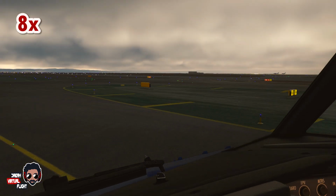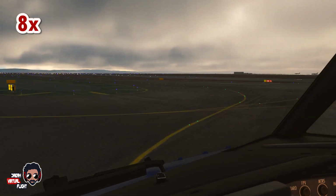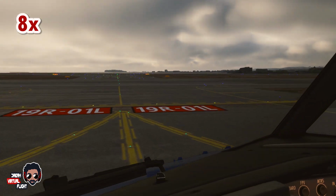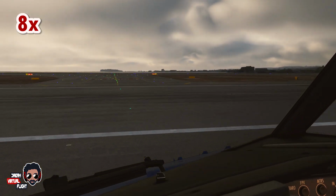United 1442 heavy, push on Alpha approved. Push on Alpha, United 1442. Scan 2145, push to Delta 11. Scan 2145, San Francisco ground, hold for traffic. Hold at Delta 11, 2145. Ground, Alaska 1368, ready to taxi.